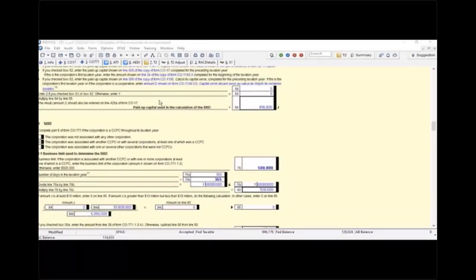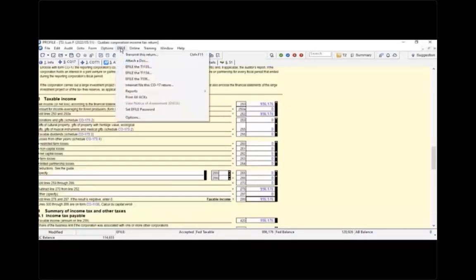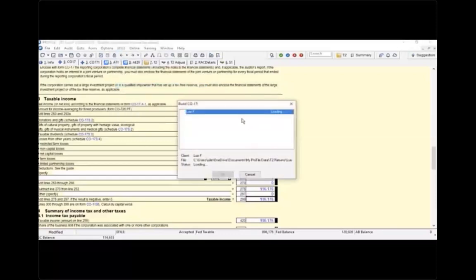Once you have completed your CO17 corporate tax return and you are ready to file it, you will go to eFile, and here you're going to see Internet File the CO17 return. You will see it's pretty much the same as the T2 eFile, so you'll see here it says Build CO17. The status is loading. This takes a couple extra seconds, and then it's successful. So you click OK, and the CO17 will e-file to Revenu Québec.